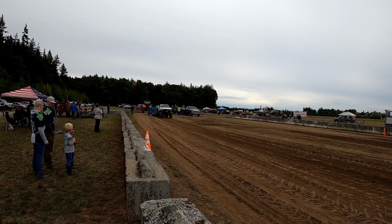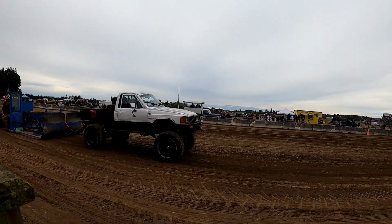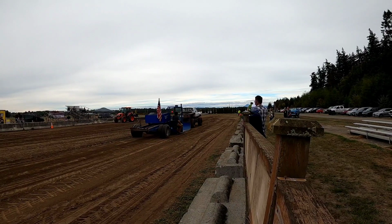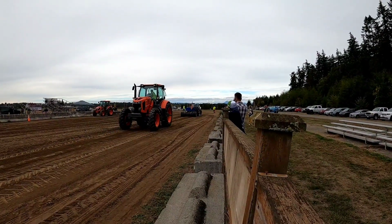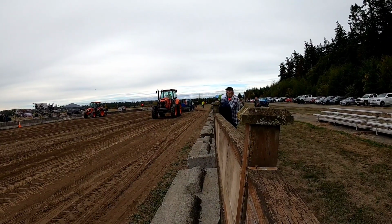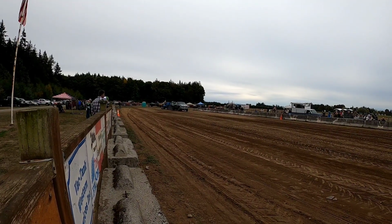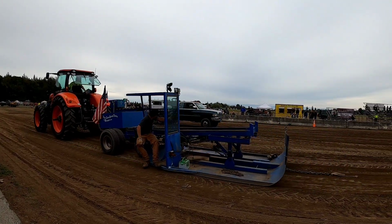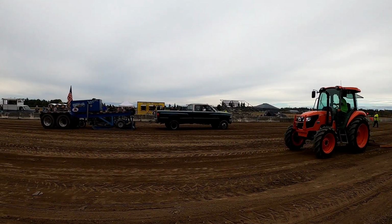Hey, no wheel hop yet. We're doing good. Nice and smooth. That's how you don't break them. Nice, smooth hook. This is a Dodge Dually with the V10. Pulled good yesterday. And really, she did pretty good today too. It's a pretty good running truck.